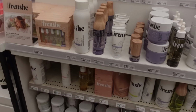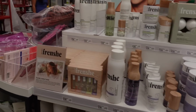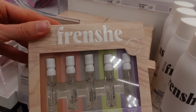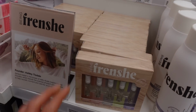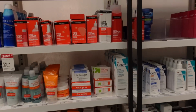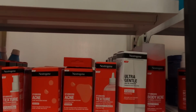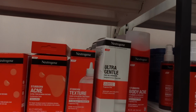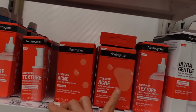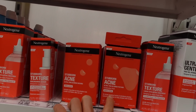These are kind of nice, this Freshie line. And then she has these little, oh, you can do a little sampler pack of all of the scents. All right, we were over here and I was not aware of these new products from Neutrogena. These are really nice. They're new stubborn acne patches.